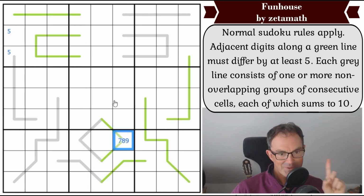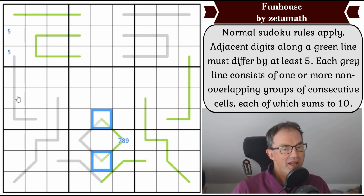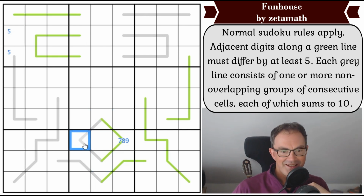Right, it's not 7. Because if it is 7, what do you put into those 2 squares? They have to be different. They have to be at least 5 different from 7, so they have to be a 1-2 pair. And that doesn't work, because what digit would you then put in there? And the answer is 7. So you get 2 sets. So if you make that 7, it forces that to be 7, which is rather cute.